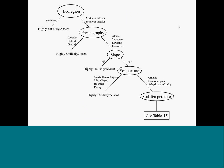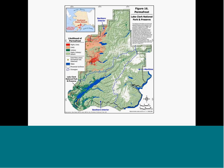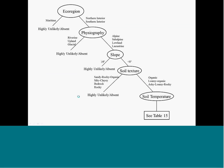The permafrost model, I'll just show the map first. We created a map of the likelihood of permafrost in areas, based off of our field data, and granted it's only a few points, but where we found permafrost are these yellow points here. We developed a conceptual model, similar to some work that Torre Jorgenson did, looking at where you would most likely find permafrost.